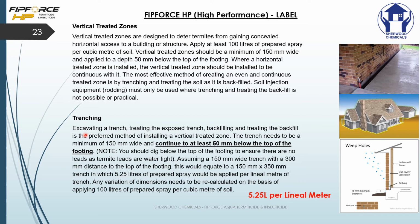For trenching, excavating a trench, treating the exposed trench, backfilling and treating the backfill is the perfect method of installing a vertical treated zone. The trench needs to be a minimum of 150 millimeters wide and continue to at least 50 millimeters below the top of the footing. So you should dig below the top of the footing to ensure that there are no leads, as termite leads are watertight. So it's important to break those leads.